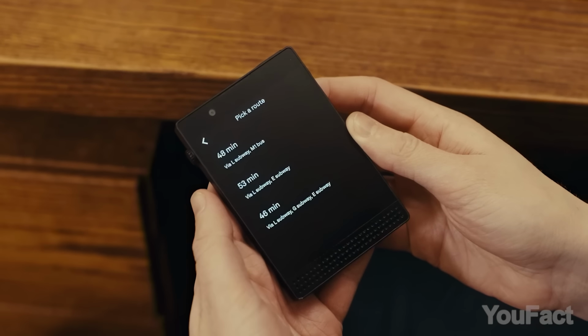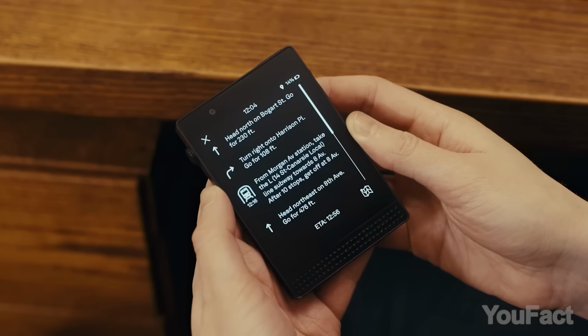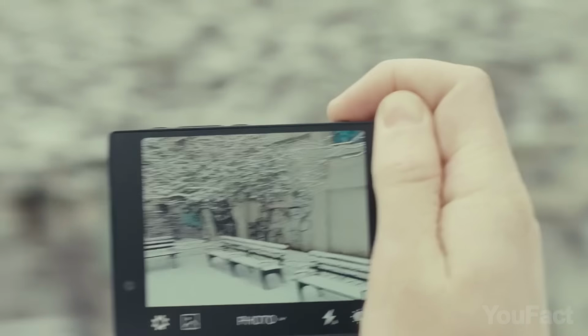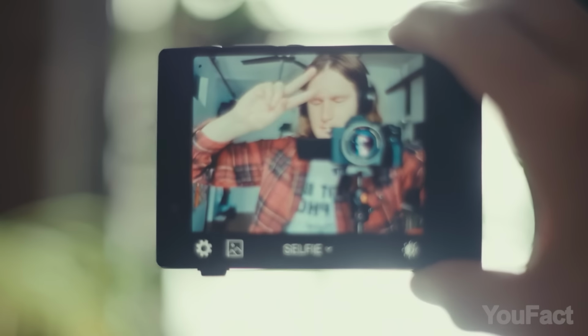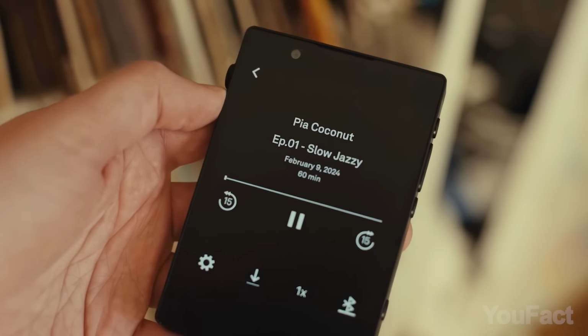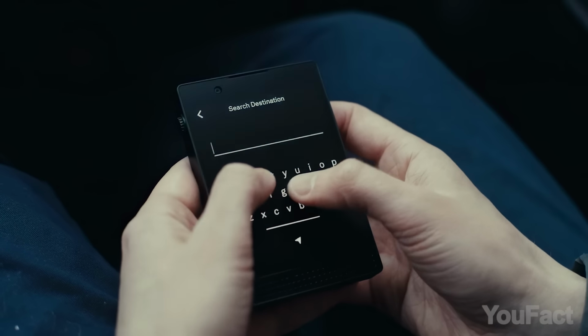It's got a matte black and white OLED screen that's easy on the eyes and visible in direct sunlight, a new 8-megapixel camera with flash, and even a front-facing camera for video calls if needed. You can listen to music or podcasts, get turn-by-turn directions, and set reminders.